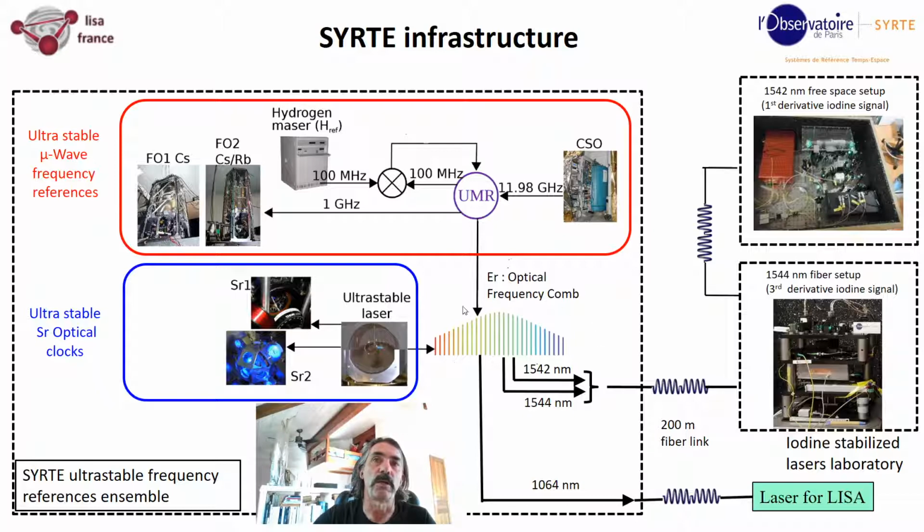Everything is linked via this frequency comb, the RF, as well as the optical signals, which can deliver at the moment 1542 and 1544 nanometer light to the Iodine lab about 200 meters away through a fiber link, which we can compensate for its phase fluctuations well below the performance required for LISA. And we can also, of course, extract 1064 from the frequency comb and deliver it to the Iodine lab, with all these signals having stabilities which are well below the requirements for LISA. So we have all the infrastructure necessary to test and to deliver signals useful for the development of the lasers for LISA, or test any other equipment that requires ultimate frequency stability.